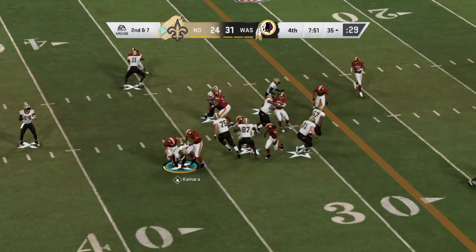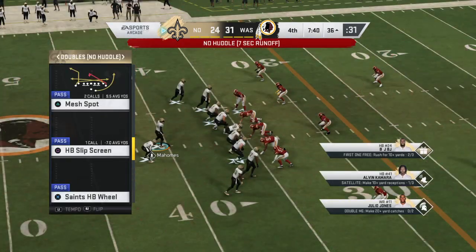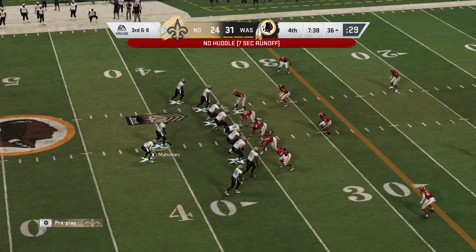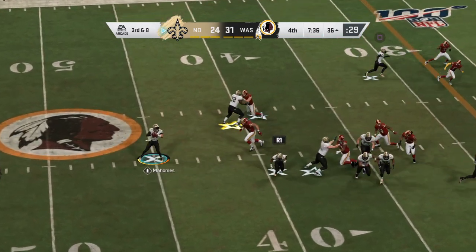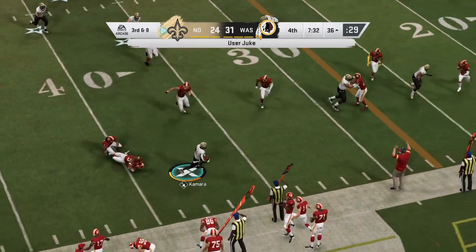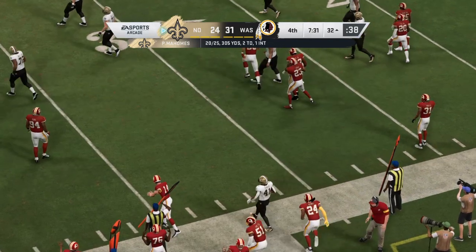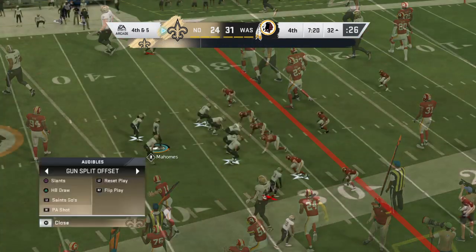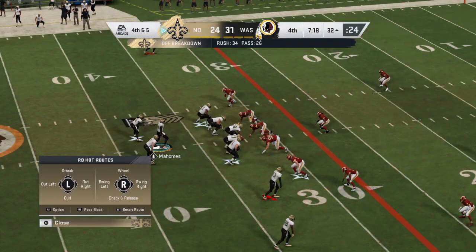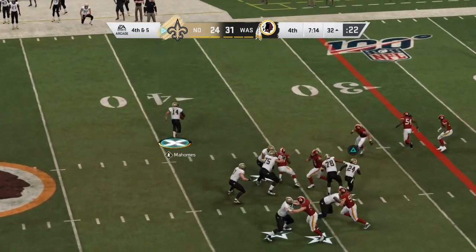A 10th carry for Kamara. And he is going to be stopped cold behind the line of scrimmage. That'll be a loss of a yard, and it leads to a 3rd down. Mahomes now to throw. They'll set up the screen now to Kamara. And a screen only good for 3 that time, and it'll bring up a 4th down. 1 score down. Here we go. They're going to go for it here on 4th down.